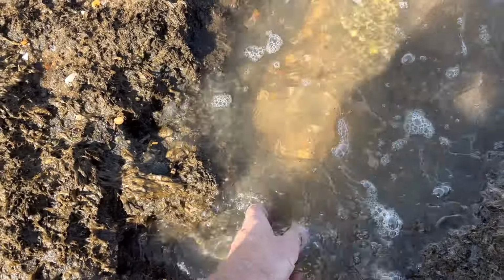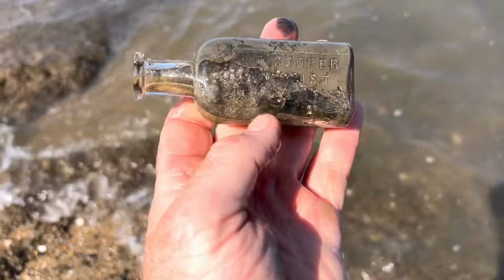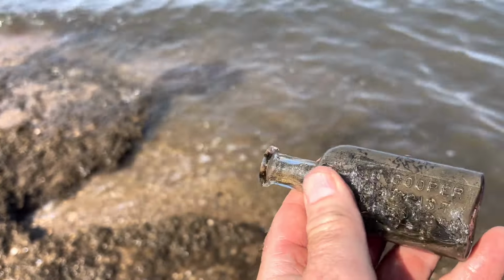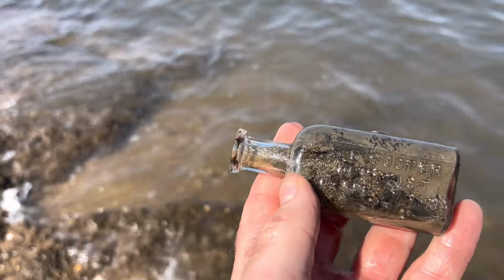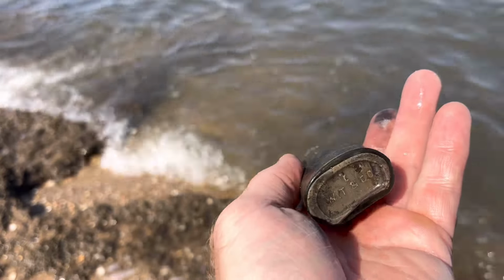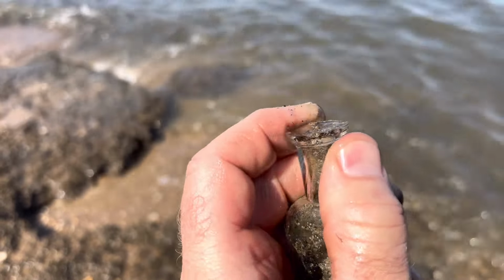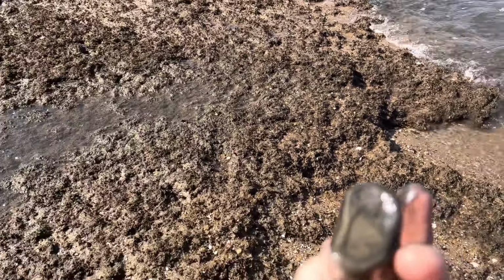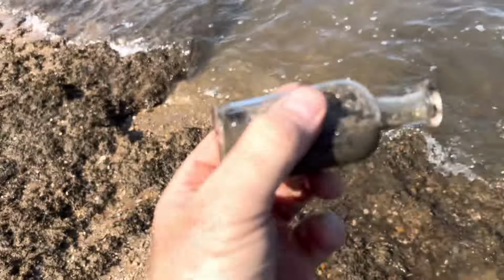Let's give you a little cleaning. What do you say? Cooper, druggist. It's hard to see in the sunlight, but there's something else there. It's probably a nicotine company. I'm gonna say close to that early 1900s again. Scratches, no dings. It's a great bottle right there.